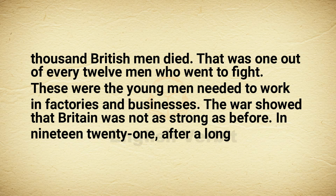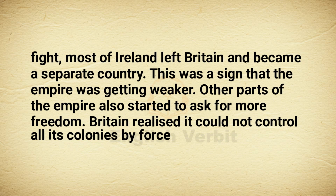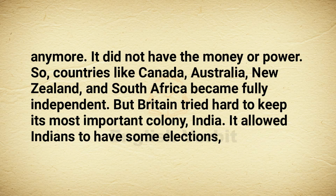In 1921, after a long fight, most of Ireland left Britain and became a separate country. This was a sign that the empire was getting weaker. Other parts of the empire also started to ask for more freedom. Britain realized it could not control all its colonies by force anymore. It did not have the money or power. So, countries like Canada, Australia, New Zealand, and South Africa became fully independent.